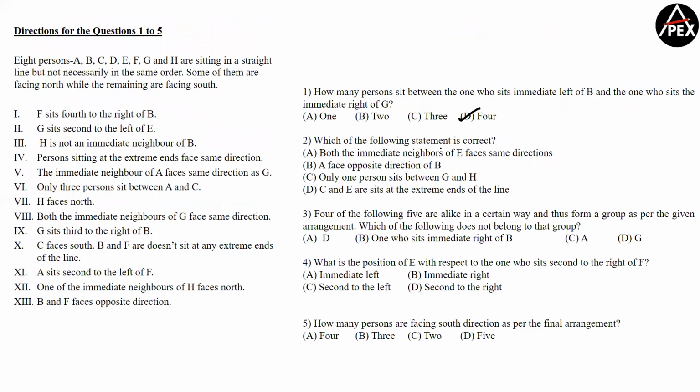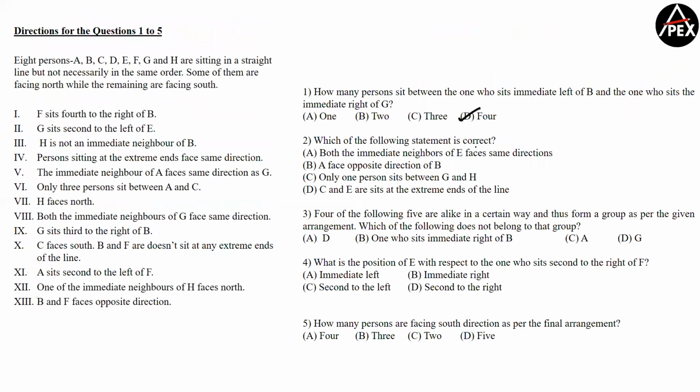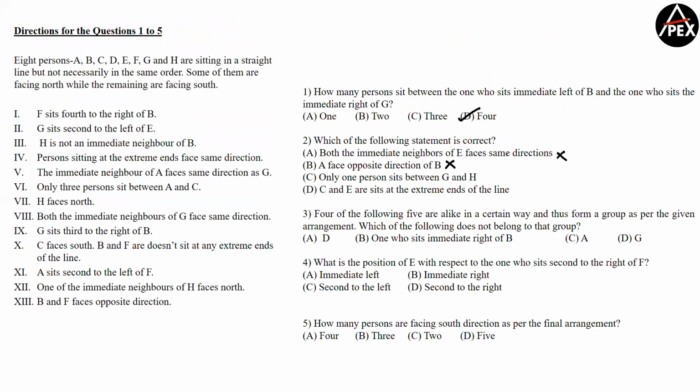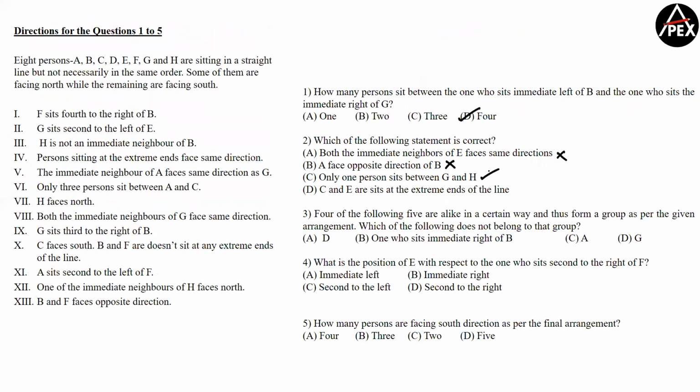Now, which of the following statements is correct? Both the immediate neighbors of E face the same direction. No, they are facing different directions, so this can be our answer. A faces the opposite direction of B. No, both B and A are facing the same direction, so this cannot be our answer. Only one person sits between G and H. Yes, we have only one person sitting between G and H, which is true. C and E are sitting at the extreme ends. No. So the answer should be C.